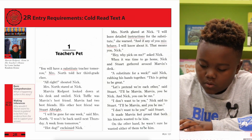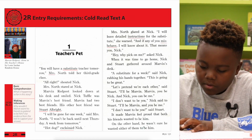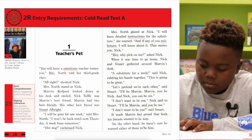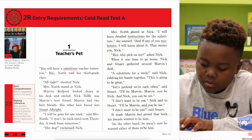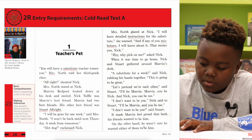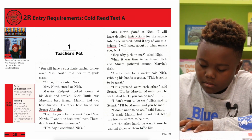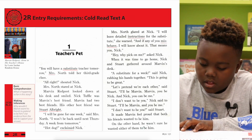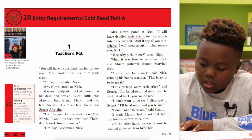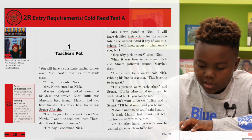Let's pretend we're each other, said Stuart. I'll be Marvin. Marvin, you be Nick, and Nick, you can be me. I don't want to be you, Nick said to Stuart. I'll be Marvin, and you be me. I don't want to be you, said Stuart. It made Marvin feel proud that both his friends wanted to be him. On the other hand, he wasn't sure he wanted either of them to be him.